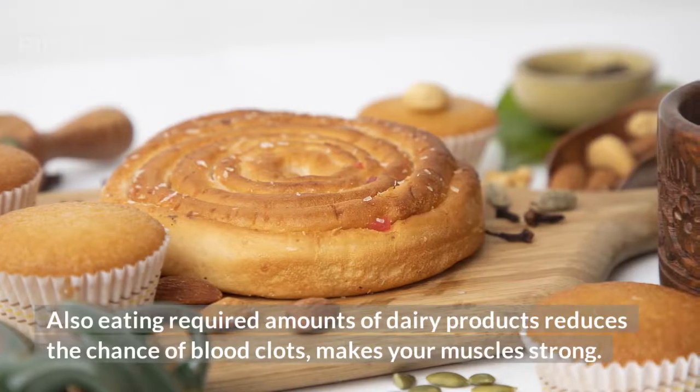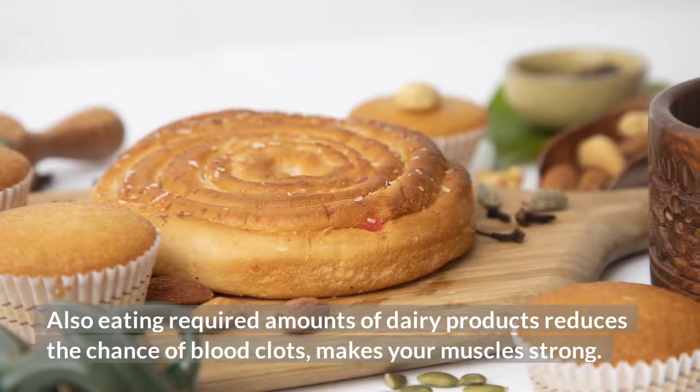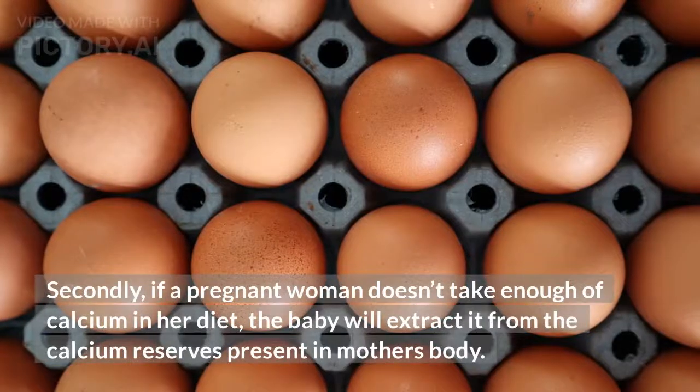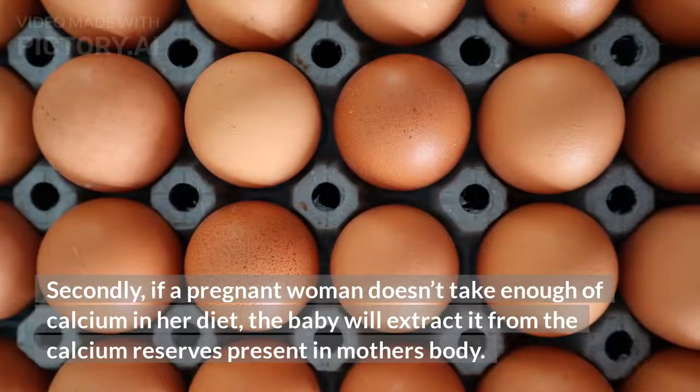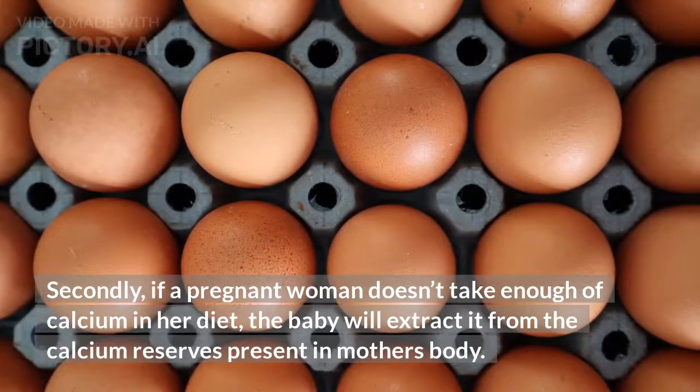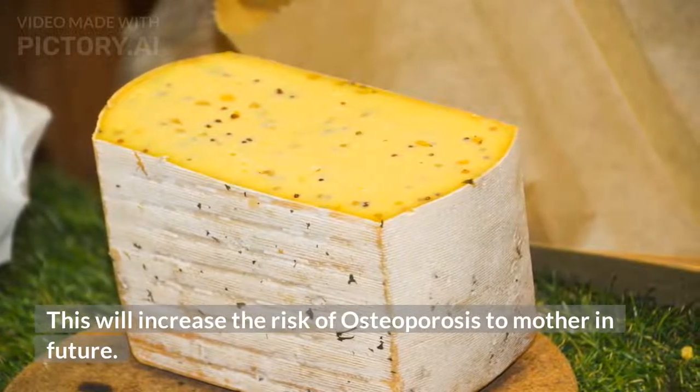Also, eating required amounts of dairy products reduces the chance of blood clots and makes your muscles strong. Secondly, if a pregnant woman doesn't take enough calcium in her diet, the baby will extract it from the calcium reserves present in the mother's body. This will increase the risk of osteoporosis to the mother in future.